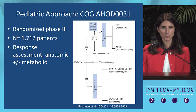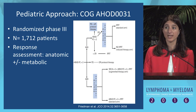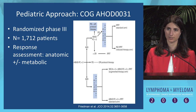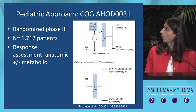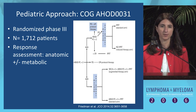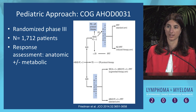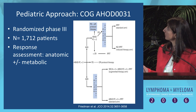So for the pediatric approach, I'm going to focus on a recent Children's Oncology Group trial that was conducted in patients with intermediate risk disease. This was a randomized phase 3 trial that enrolled over 1,700 patients, which is a very large study for pediatrics, and used a response-adapted approach. So all patients received 2 cycles of the ABVE-PC backbone and then underwent a response assessment. And it's important to note that at the time of this study, PET was not universal, and so this was a combined metabolic and anatomic response assessment on this study.